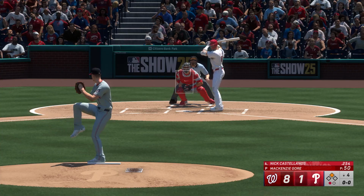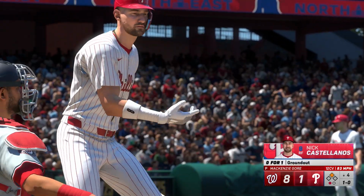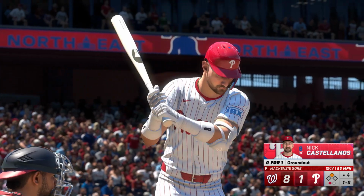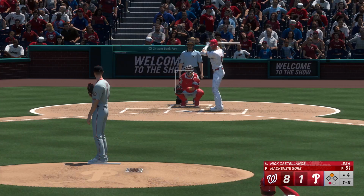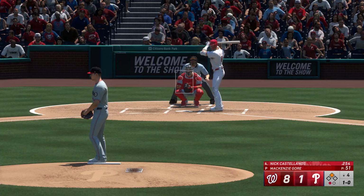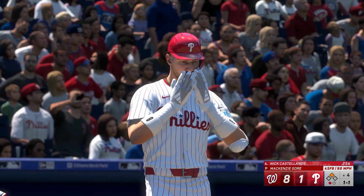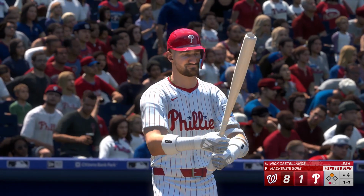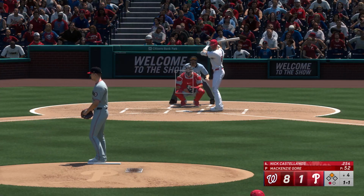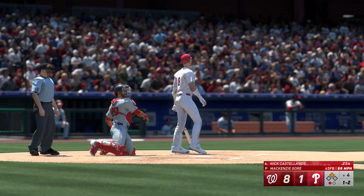Here's Nicholas Castellanos. And that one just misses. A ball and no strikes. Man at second. Check swing. Did he go? Yes, he did. 1-1. Swings through the fastball up in the zone. Ooh. One ball, two strikes.